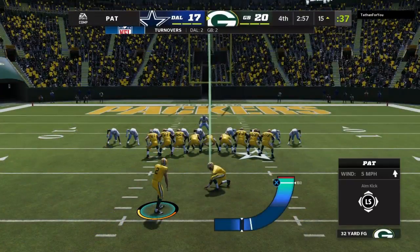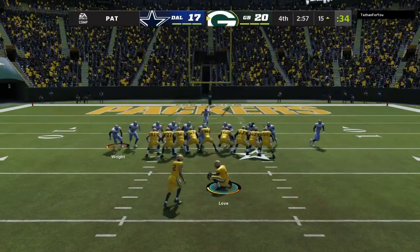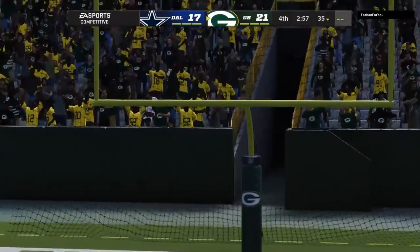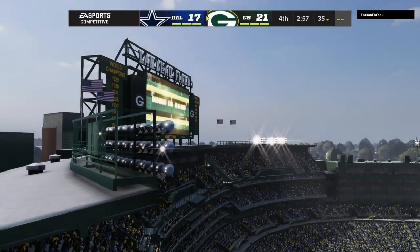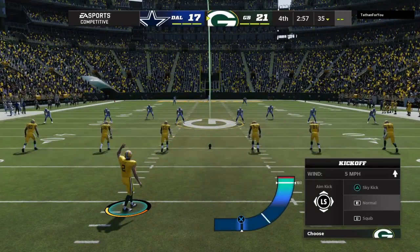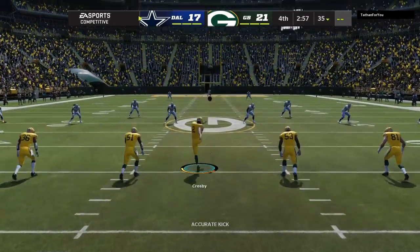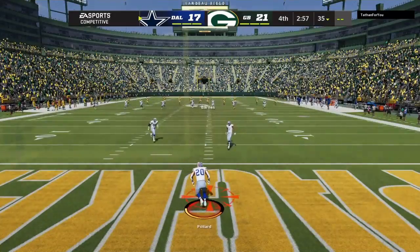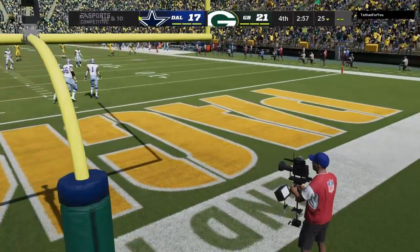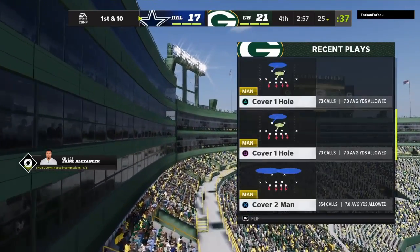Extra point try now for Crosby. It's up and good to make it 21-17. So they throw the pick six. They'll get another shot at it now as this one's in the air. And that one will bounce out of the back of the end zone, so we will start here at the 25.